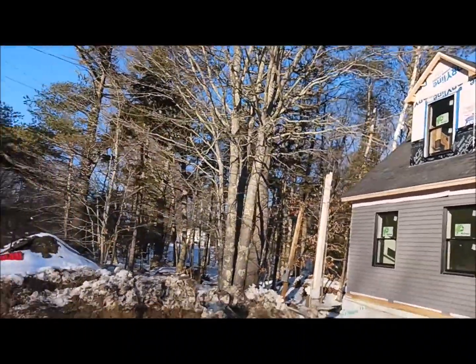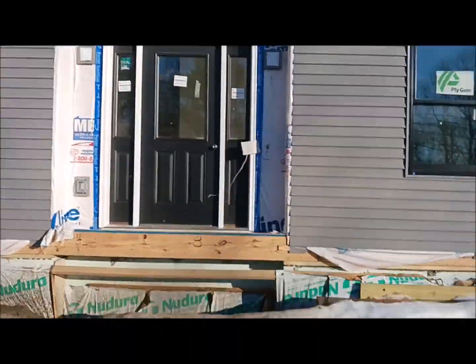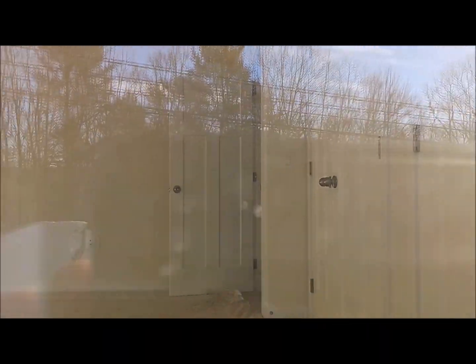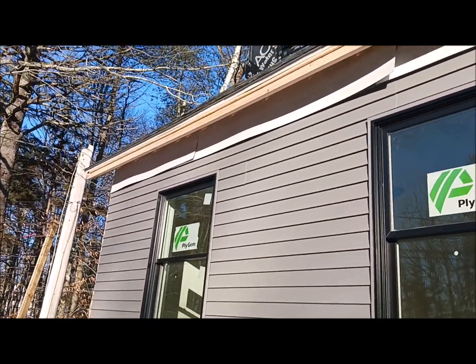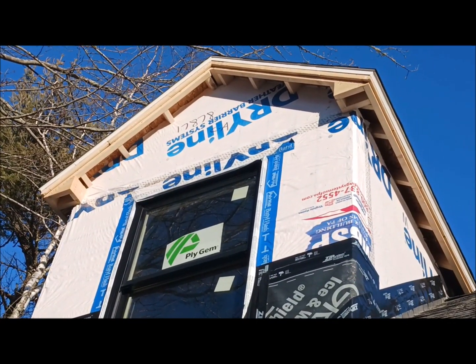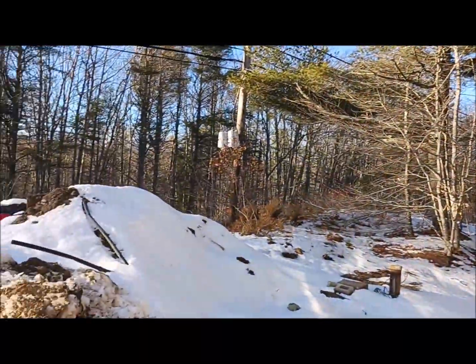Let's have a closer look. See, they've even yet to put in the front porch here, the stairs, steps there. Very muddy. Be careful, I'm not slipping around. Take a peek inside. Not much to look at right now, but it looks like they're putting in all the final touches. Nice little piece of property.